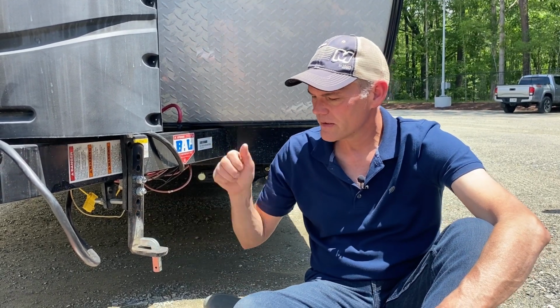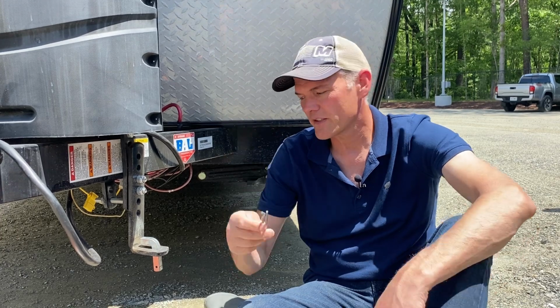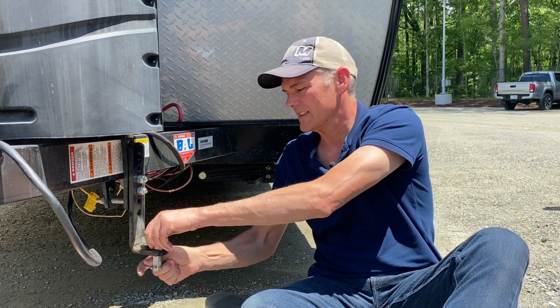All right, now number 2 on the list. Now this item is going to vary from owner to owner based on what you tow and how you tow it. I have a Fastway E2 hitch weight distribution system. It has metal bars that project from the hitch back to the frame. It's held in place by these little L-clips. These little L-clips are locked in place with these Cotter keys that go in like that.